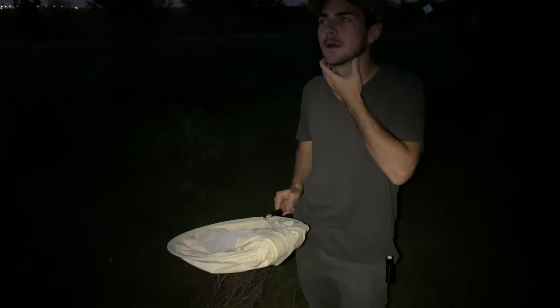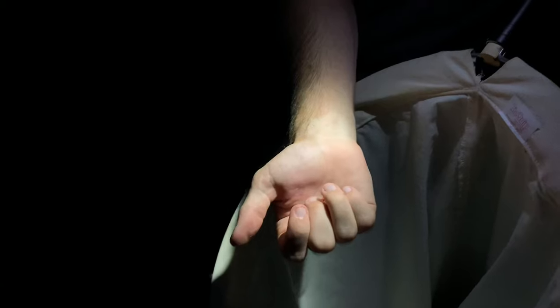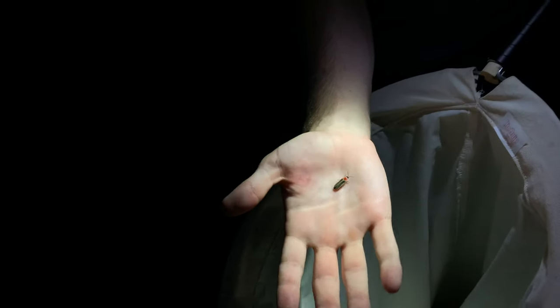This is our road. Yeah. Get off. Landed right on me. There he goes. Sweet.